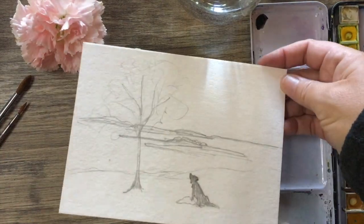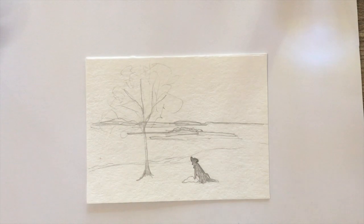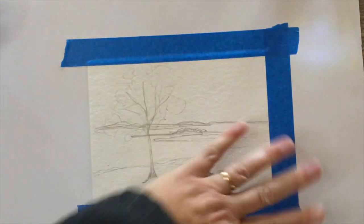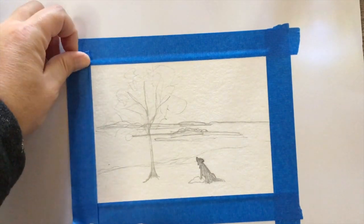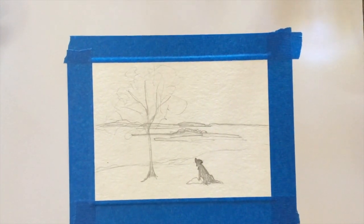So let's talk about commission pieces or commission paintings. It can be one of the scariest things as an artist that you can do, and probably one of the most frustrating things as an artist you can do, but it also can be the most rewarding. How's that for an oxymoron?